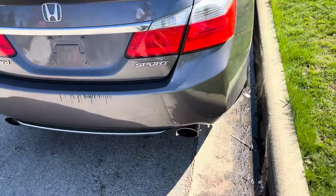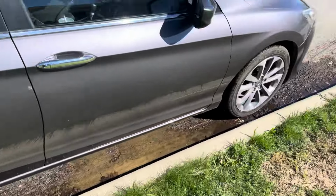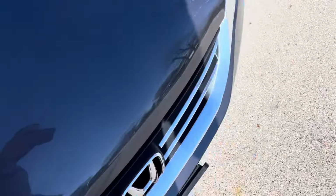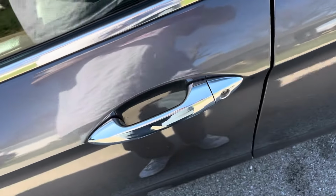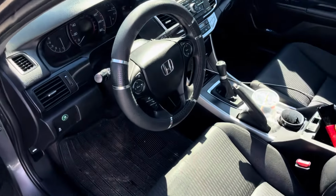It's got the dual exhaust. It's not perfect, but I'm gonna drive it to the car wash and thought I'd make a video, so. Show you guys the car and get a little driving video of it. Try to keep it in good shape.